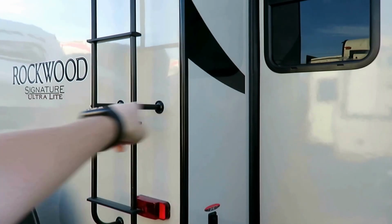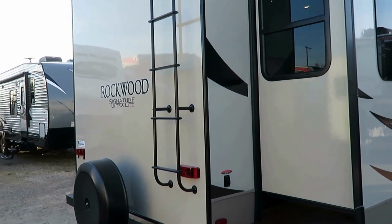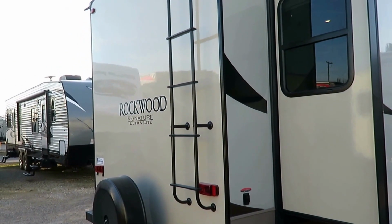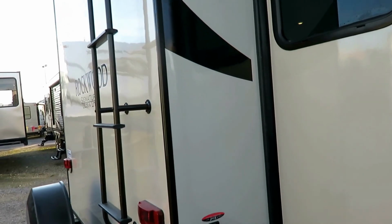What if an RV is not laminated in these areas? It doesn't mean that it's the worst thing in the world. It means that it could be the worst thing in the world. You need to investigate further. Rockwood has assurance. It's solid. It's reliable. It's going to hold square. You know it. The other thing is, I noticed just the little detail things.